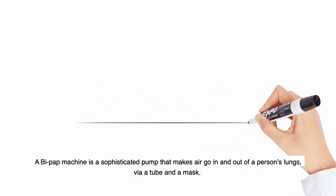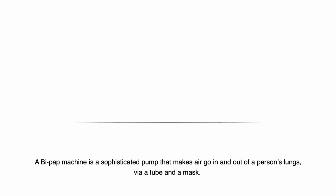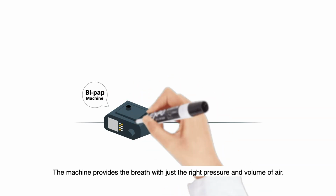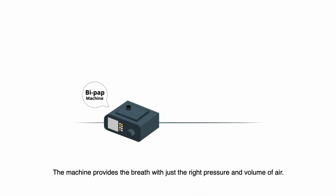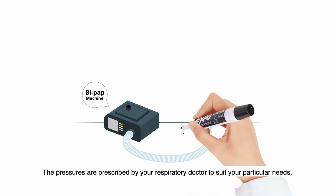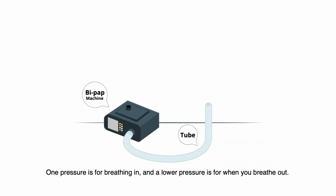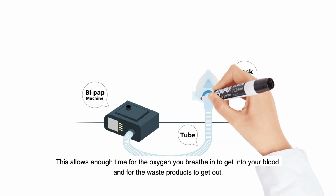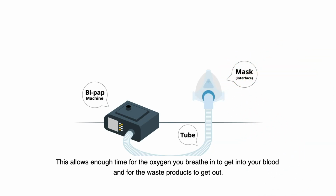A Bipap machine is a sophisticated pump that makes air go in and go out of a person's lungs via a tube and a mask. The machine provides the breath with just the right pressure and volume of air. The pressures are prescribed by your respiratory doctor to suit your particular needs. One pressure is for breathing in, and a lower pressure is for when you breathe out. This allows enough time for the oxygen you breathe in to get into your blood and for the waste products to get out.